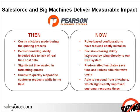And one of the other things that was happening back before we had Salesforce with Big Machines was there was significant time wasted in formatting quotes. Now that we have these nice, rich, pre-formatted templates, there's a large time savings as well as a reduced administrative cost, which, again, has been a big benefit for all of us.